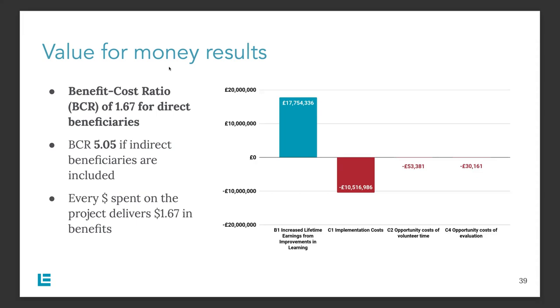And when we do this, what we find is that the benefit cost ratio, so the total benefits divided by the total costs, which include implementation costs, opportunity costs of the volunteers' time, as well as the opportunity cost of the evaluation time, is over one. So this means that the total benefits are greater than the total costs. For example, if we look at the 1.67 benefit cost ratio, this means that for every dollar that the project spends on implementation, they deliver £1.67 in benefits. And this is in Great British pounds.